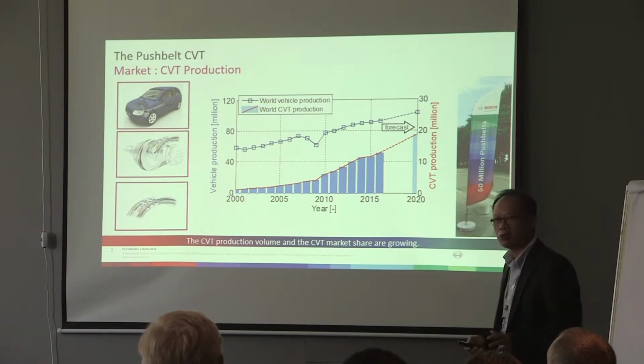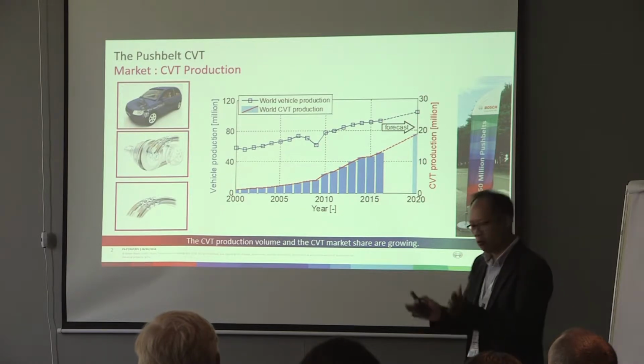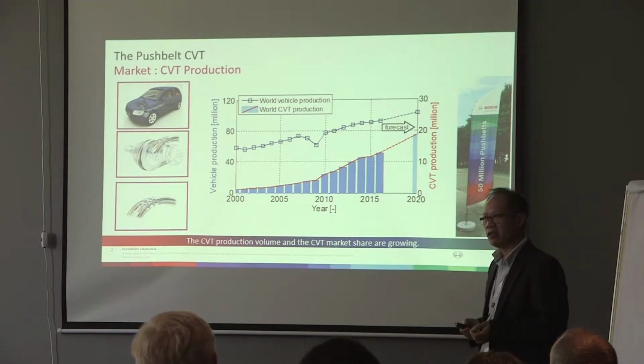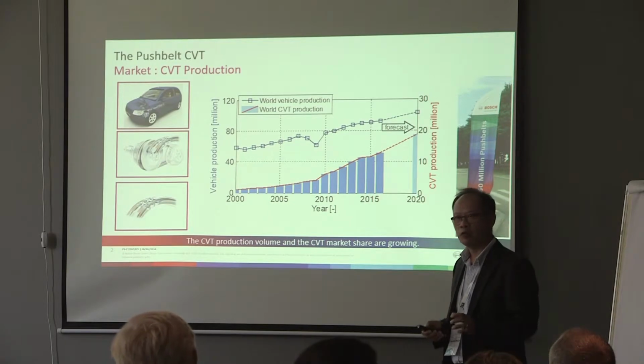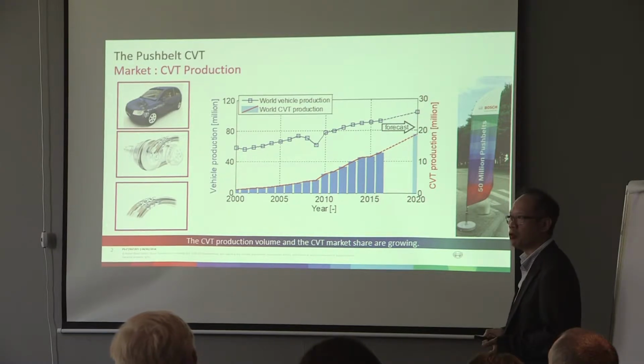So unlike the conventional transmission, our pushbelt is pushing the torque from the engine to the wheel in a stepless method. So we have two conical pulleys, and by that you can take every possible position of the ratio, and so we can have a very nice stepless shifting, so it's very comfortable to drive the car. And also we can enable the car to operate in most efficient points, so this is also very fuel efficient.